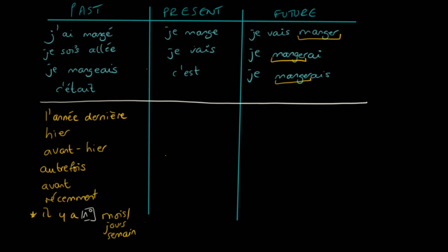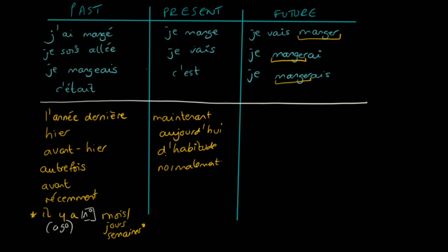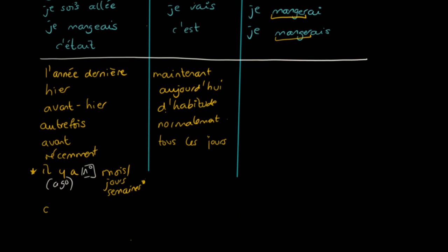mois, jour, semaine, etc. And the il y a means ago. So il y a 3 mois, 3 months ago. In terms of present, you're going to have things like now, maintenant, today, aujourd'hui, usually, d'habitude. You might have normalement. Okay, those sorts of things. You might have things like tous les jours, every day. I forgot to put in the past ones here, a couple of useful ones. When I was little, so quand j'étais petit or quand j'étais jeune.